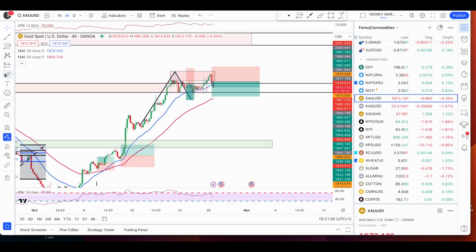It has nicely formed a pattern I've mentioned in my last videos, and in a video before that I said that I want to see a completion of a double top followed by a bearish engulfer. If I have that, we have a very good signal, and now we have a nice bearish engulfing pattern, a formation of a double top as well.